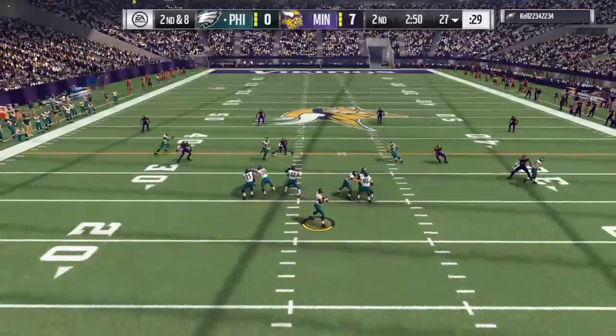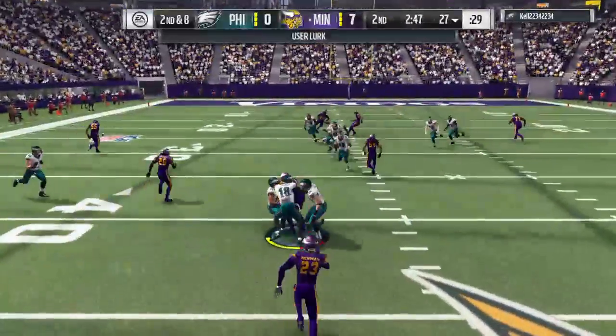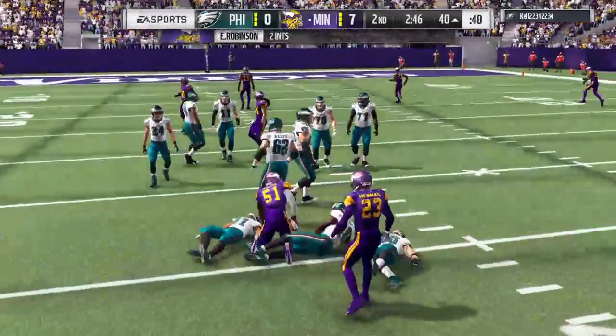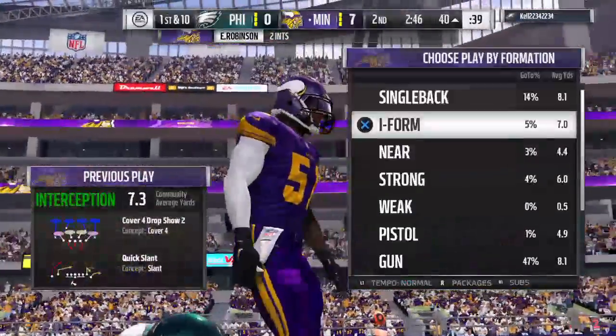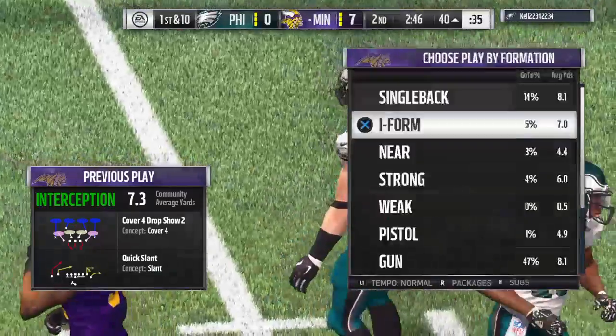Now Wentz throwing on 2nd down. Looking for Green. Beckham, and it's intercepted. A great read, and it's picked off. And they are going to set up shop at the 40-yard line. And now out comes Minnesota.